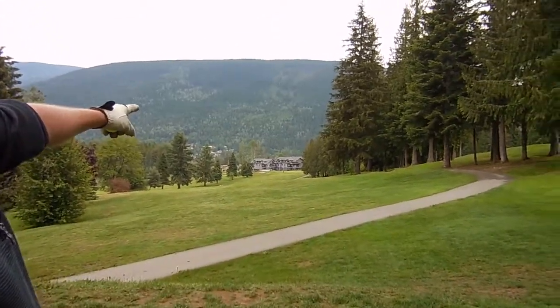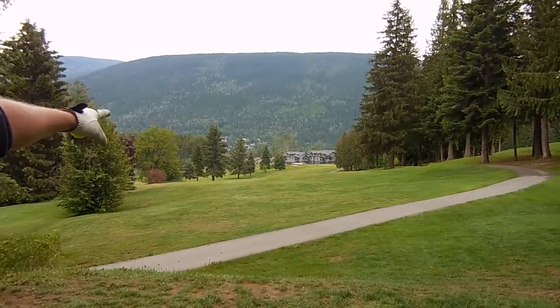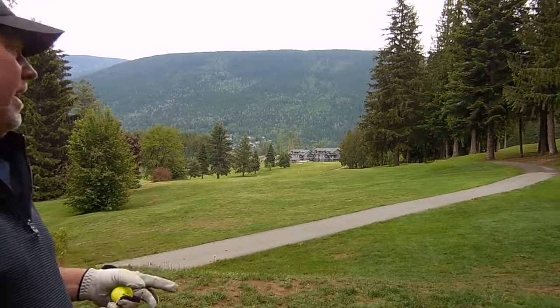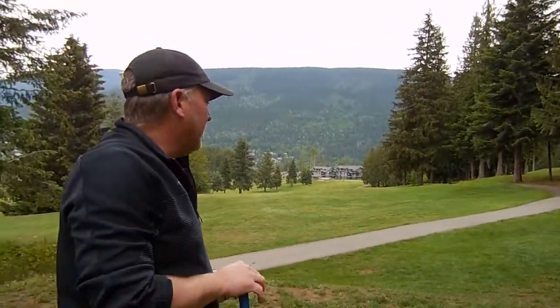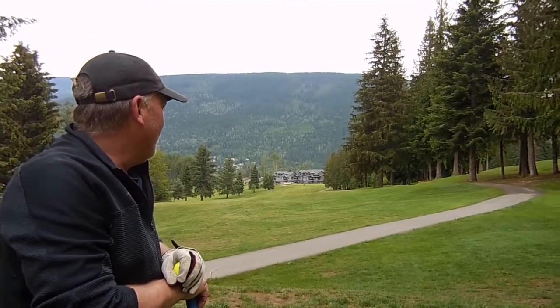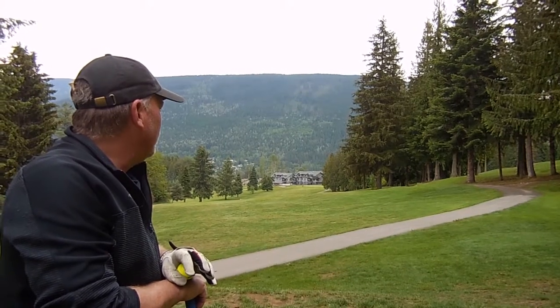Right there next to the cart path looks like a rock hazard on the right, and then maybe a boulder or some granite exposed there on the left by that big tree. So this is the first time in Canada I've actually seen houses where you have the potential to hit into the house. Hopefully we'll get close enough, we'll chip it onto the green and not hit it too hard and hit those condos. Yeah, it looks like a pretty good course, pretty straightforward.